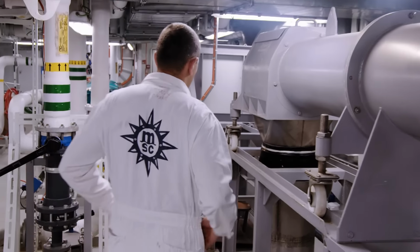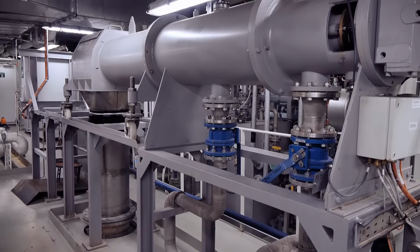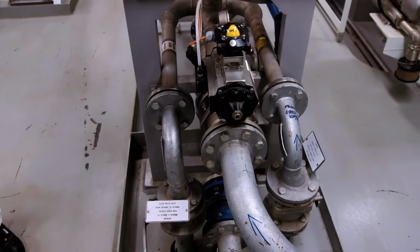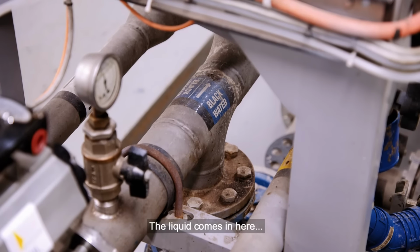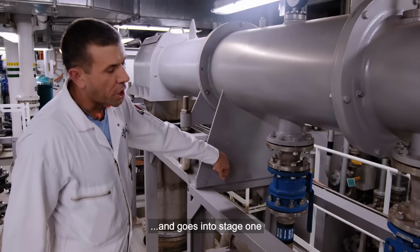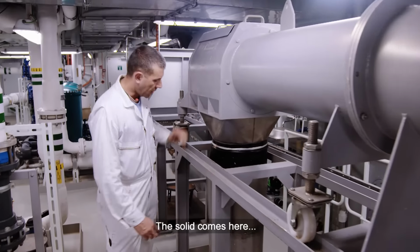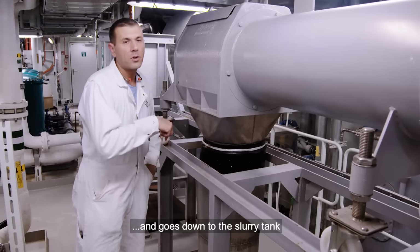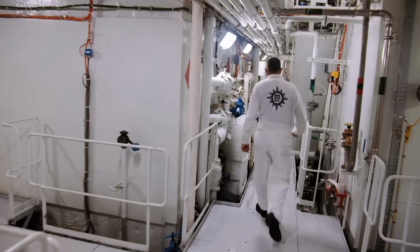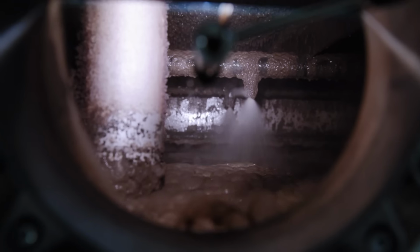The Seaside has its own specially developed system for processing the waste. First, under huge pressure, the solid is separated from the liquid in a pressing machine. The liquid coming here and going to stage one. Solid coming here and going down in the slurry tank. The solid waste is removed every week in Miami. The liquid needs further treatment.